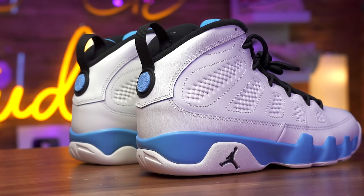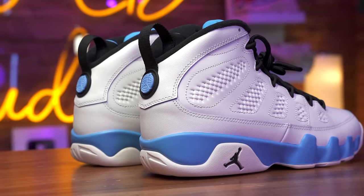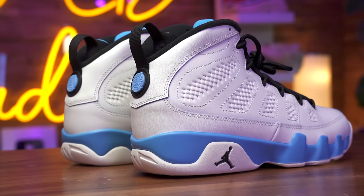A very, very, in my opinion, solid colorway. I love the whites, the baby blues, or the UNC blues in the black. It has a very nice pop to it.